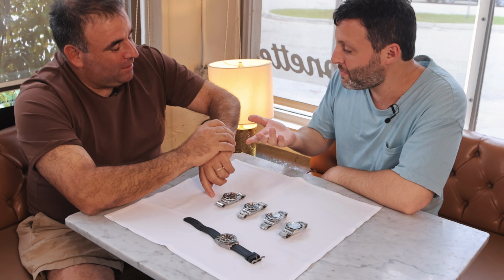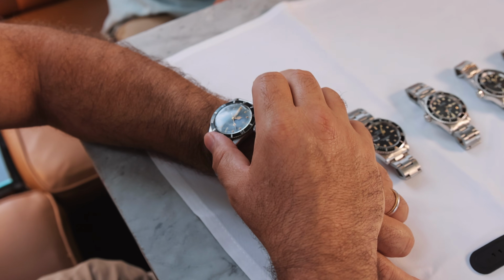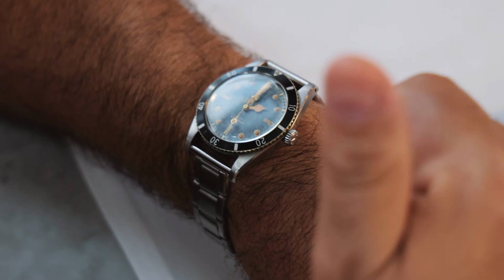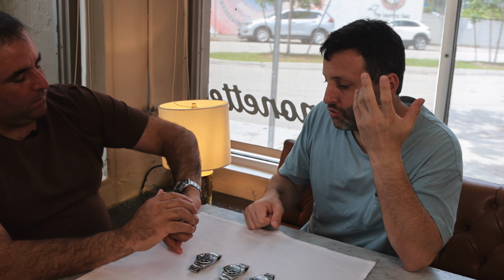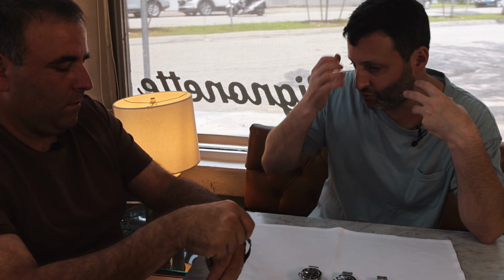So it doesn't look bad on you. They wear bigger, I think, than what the millimeters are. How many millimeters is this? 38. I feel like I wouldn't notice much of a difference between this and a more modern one. Why is it that it wears bigger? Is it the lugs or something? I think it's just that you're not used to looking at it. You're used to looking at a Submariner that has the crown guards and a bigger bezel, so the proportions are a little different.